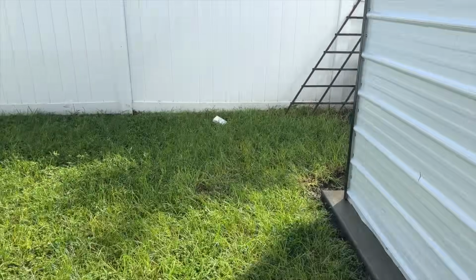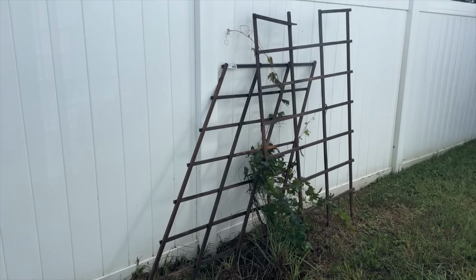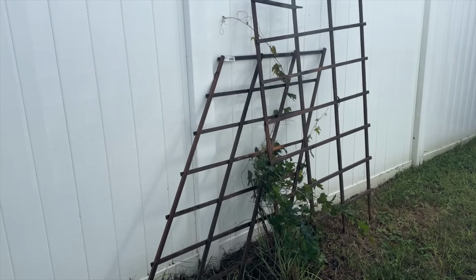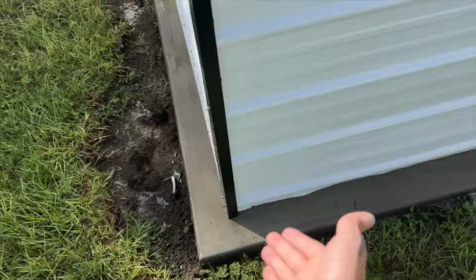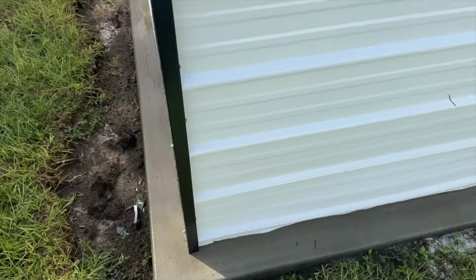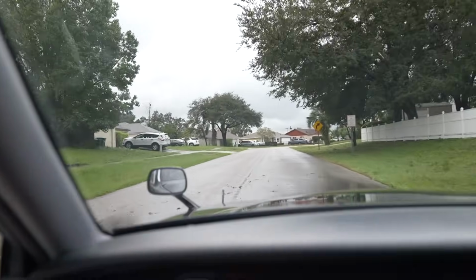Well, I had already wanted to take this thing down because this thing just kind of sucks, but now I can actually take it down. See, there's not even any water pooling up around the garage at all. So that's really awesome. Nothing that this thing can't handle, I guess.